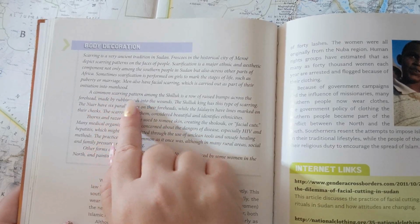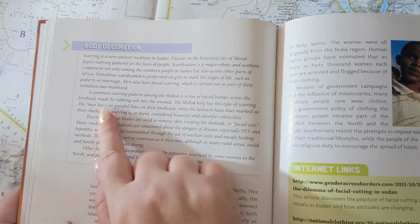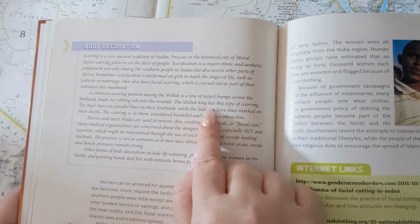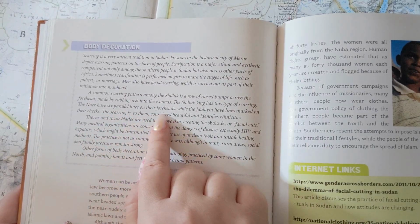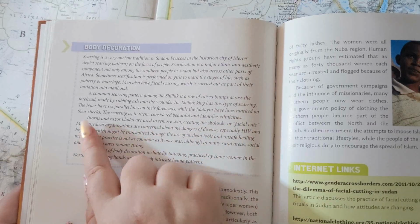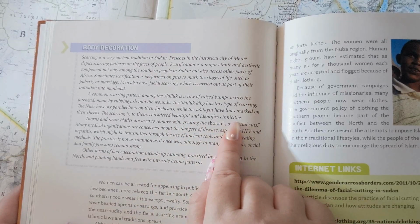A common scarring pattern among the Shilluk is a row of raised bumps across the forehead made by rubbing ash into the wounds. The Shilluk king has this type of scarring. The Nuer have 6 parallel lines on their foreheads, while the Ja'alain have lines marked on their cheeks. The scarring is to them considered beautiful and identifies ethnicities.